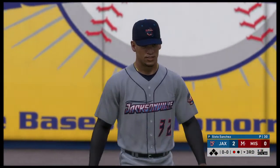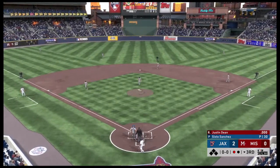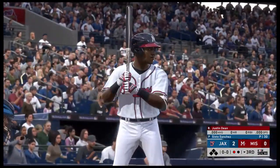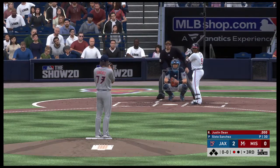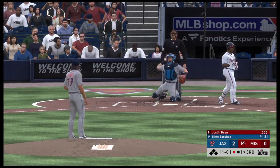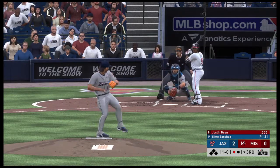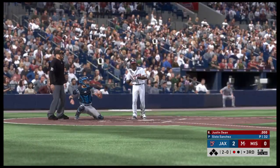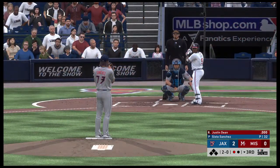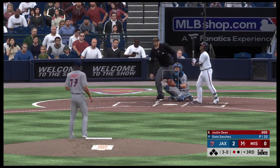Batting it, the center fielder, Justin Dean. Digging in, Justin Dean. First pitch of the at-bat on its way. 1-0. Into his windup. Here comes the 1-0. Nope, that's the ball. One out, nobody on. Too tight with that one.